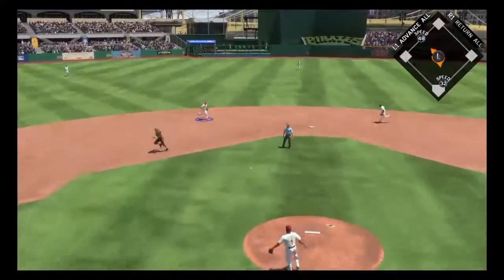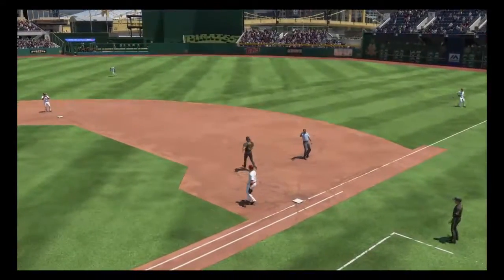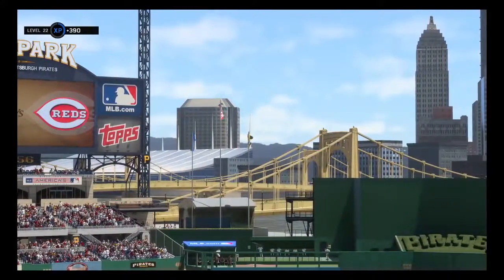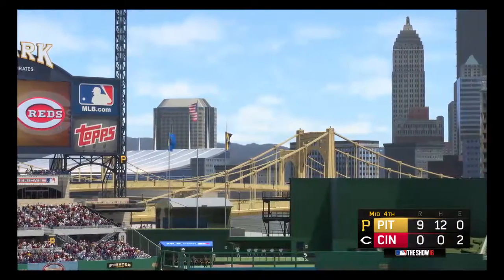Gerrit Cole will get a shot now in an RBI spot, so a chance to help himself. And we'll have to leave it there as the play is made here to end the inning. Danger averted following the 2-out double. Time for a quick break, then back to PNC Park after this.